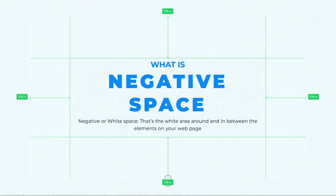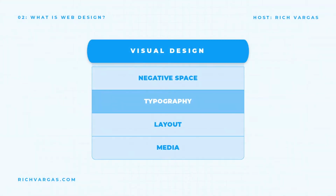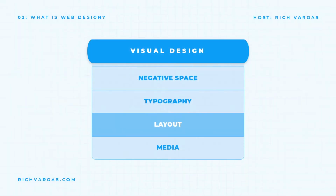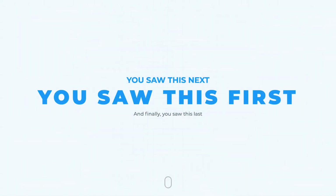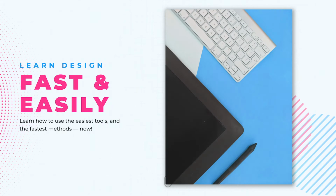That's the white area around and in between the elements on your web page. Typography, that's the different fonts and sizes that you choose. Layout / hierarchy, that's the structure of your page and making sure things on the page are seen in the order that you intend the user to see them in. And your media. These are your images, videos, and graphic elements on the page.